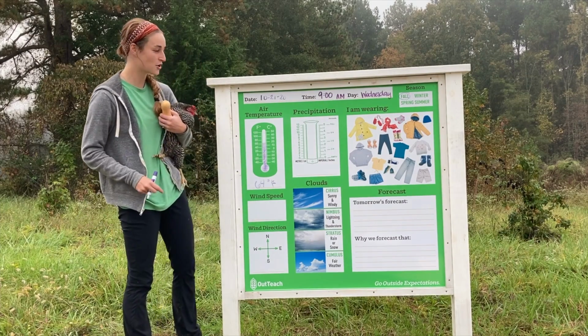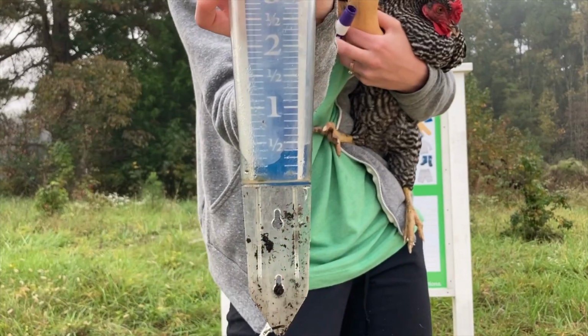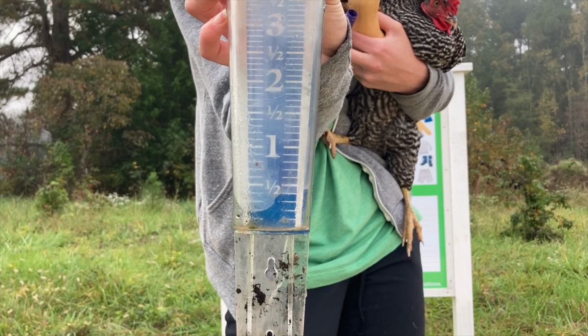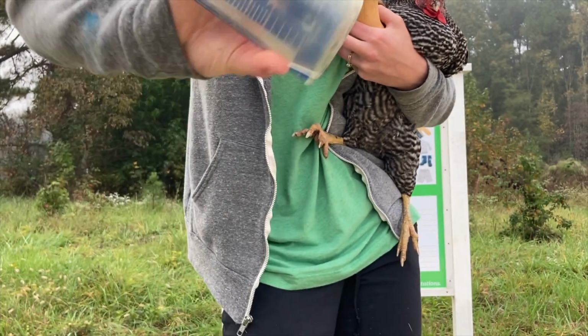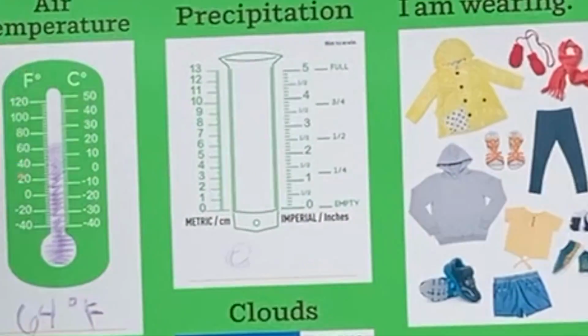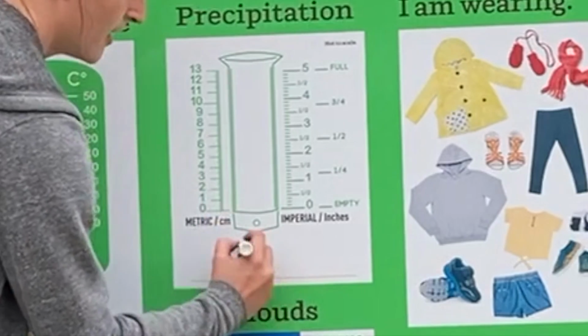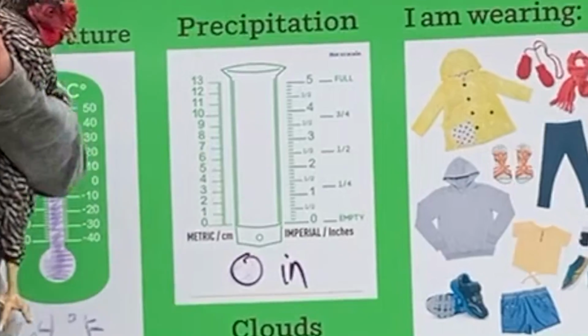All right, let's go into our precipitation. Let's check our rain gauge, see if it rained overnight. Might be a little hard to see with the condensation that's inside our rain gauge, but you can see that there is no rain. If I dump it out, no rain overnight. So we can say 0 inches. So we have nothing to draw into our rain gauge.